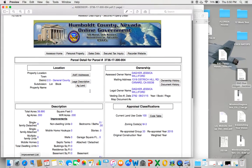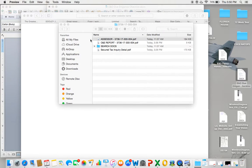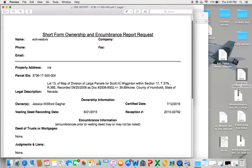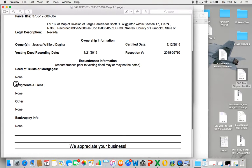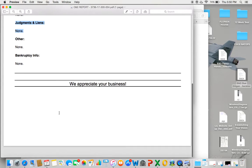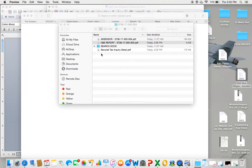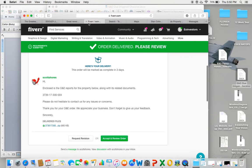So this county looks a little different, right? So he sends this, and we can take a look. I think here's the overall report. Yeah, short form ownership. Judgments and liens, this is very important. So there's none. No bankruptcy, no other. All right, so anyways, all of this stuff here needs to be loaded into Podio, and I will come back to this later, but I just wanted to show you that.